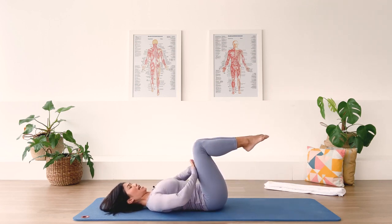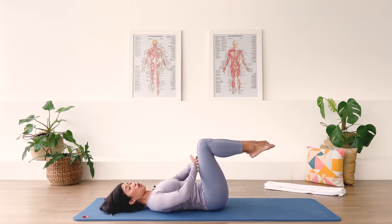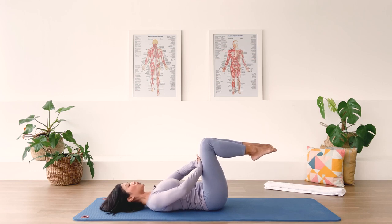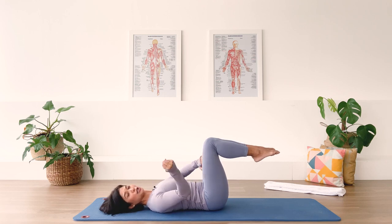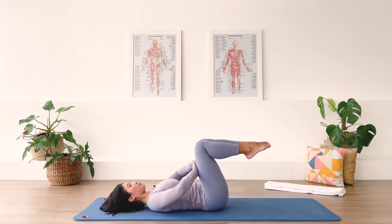Now, let's do that TVA, the transverse abdominal squeeze. Press your hands down and put a brake on your thigh. So we breathe up, we push down, pulling the shoulders away from your ears. You're gonna feel the whole abdominal contracting in, trying to hold on to it, hold on to the abdominal and release.